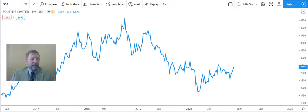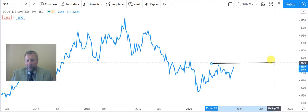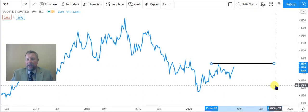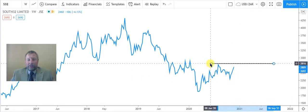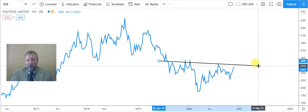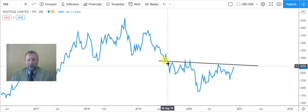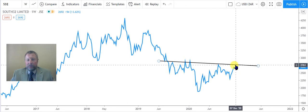Neville, I don't know if you've got the stock, but if the share can break above this resistance line, that line sits at 28 rand and 9 cents. If it can break above that, there's something interesting here. Then we can maybe see that this share is working on an inverse head and shoulders. There's your left shoulder. There's the head. And we're busy working on the right shoulder.